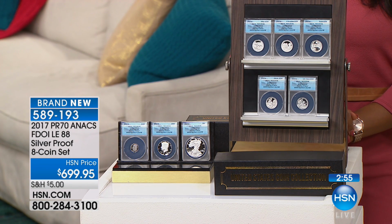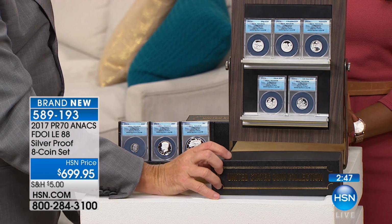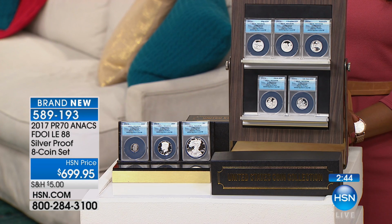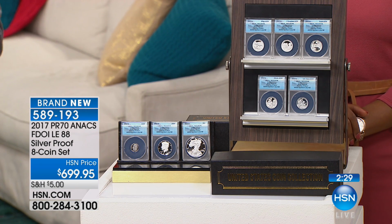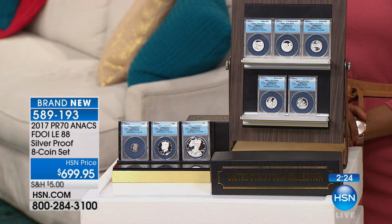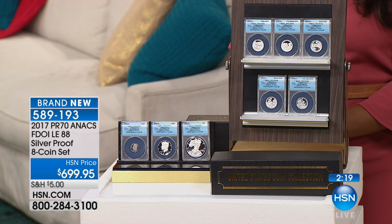Understand, you cannot buy these anyplace else. You get all 8 coins. You get the custom presentation box that we have right here, the United States collection, that's going to hold that in there. Like I said, this is almost assuredly a complete and total sellout tonight. We've already sold 2 of them here, and I understand it's like 2:23 a.m. Eastern time. Only 88 of these, they are almost for sure going to sell out. That's what we have to assume at this point with these already selling. It's such an incredibly limited number of the sets.